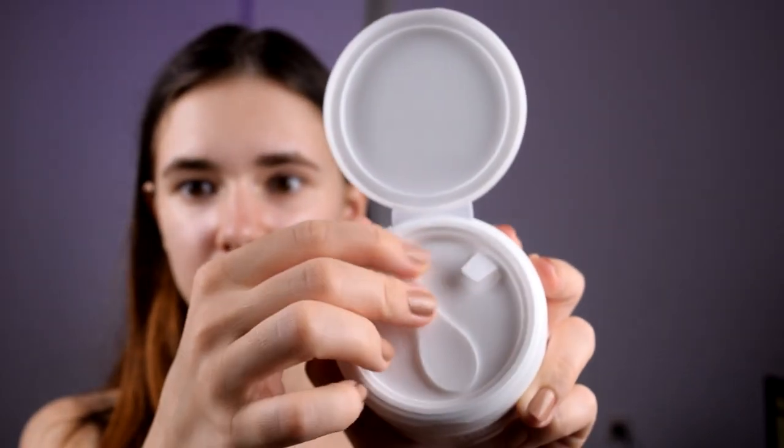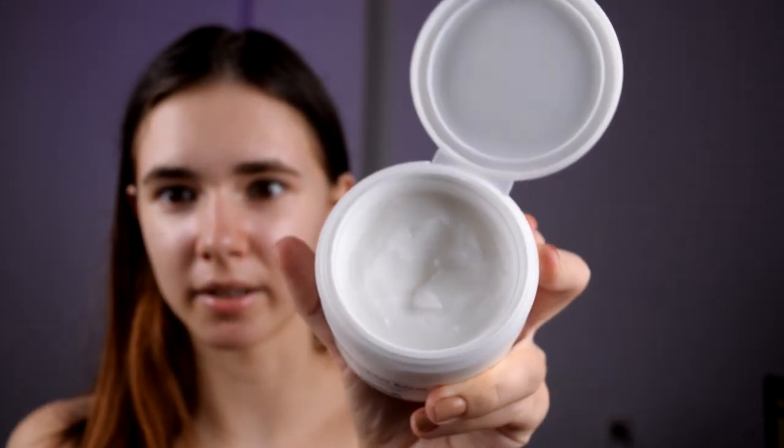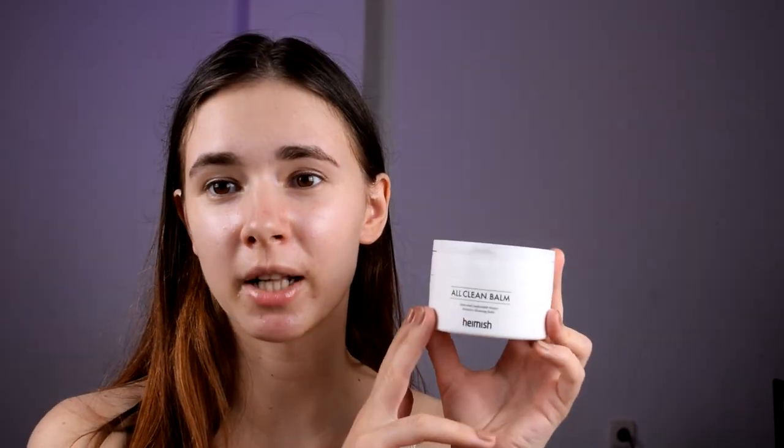Oh, the cleansing balm. It comes with the spatula. I already used it. It's an intense cleansing balm. It really melts off all the makeup and it's very easy. You don't need to wipe your face, and the more you wipe, it gets wrinkly with time, so I prefer balms. And it smells like a spa, so every time I use it I feel like I'm in a spa, not at home.